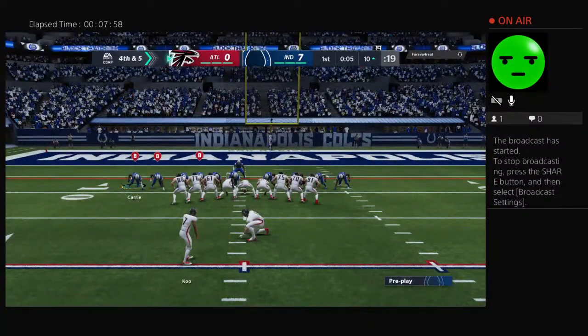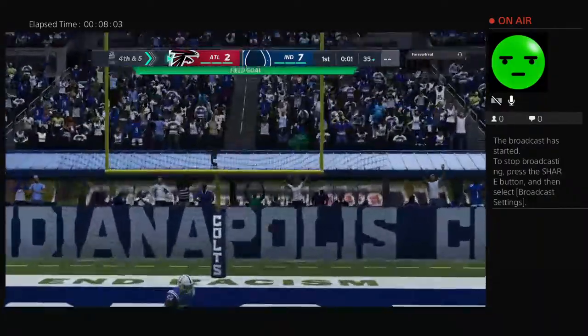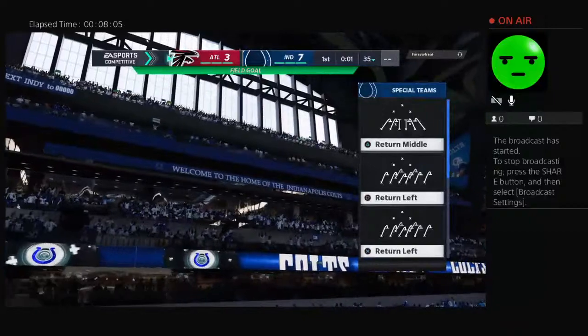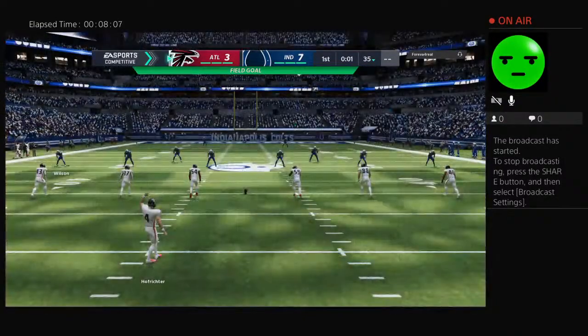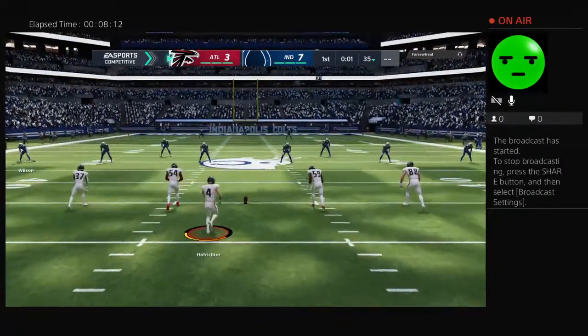Younghoe Koo on for the field goal. A 27-yard attempt. And his kick is indeed good. And they are on the board, but still trailing. It's 7-3. So they put together a good little drive there, but ultimately stalling out in the red zone.